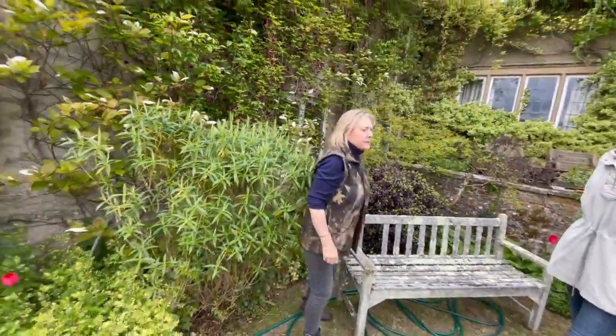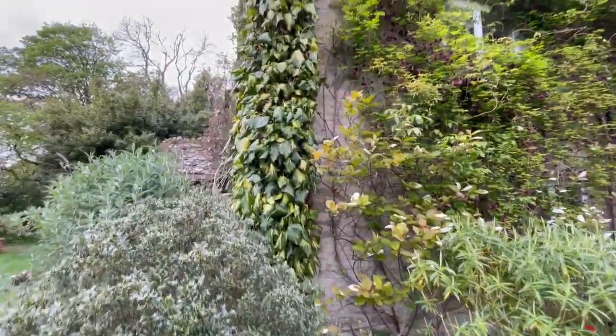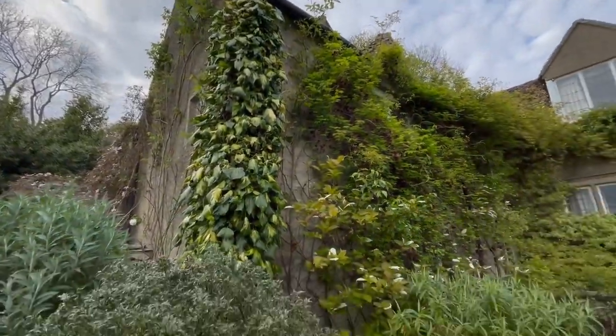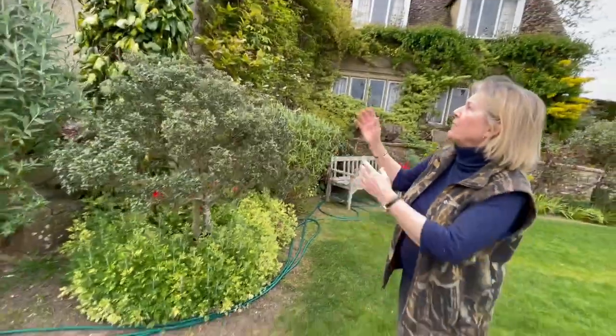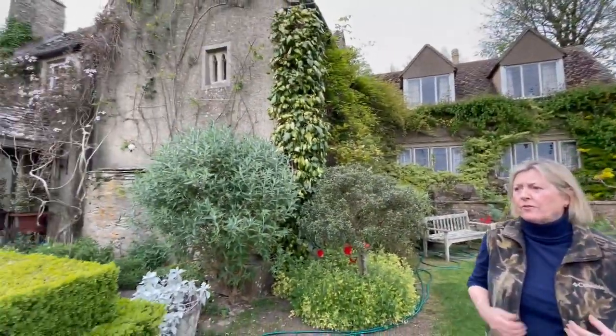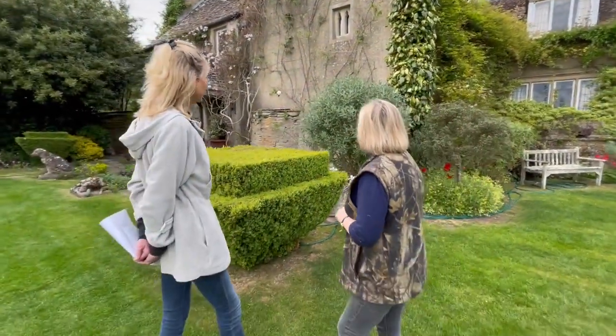It's rather pretty, that. And that's ivy. It's amazing ivy, isn't it? I have to keep that well under control, but it's rather nice on the corner there. I keep it very narrow. In the winter, it's nice to have something green, isn't it? A bit of green.